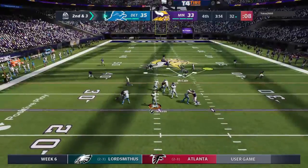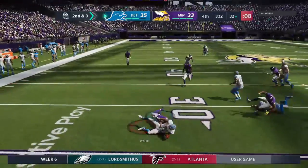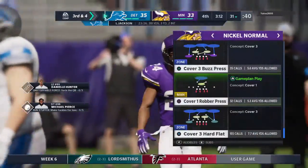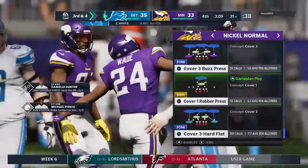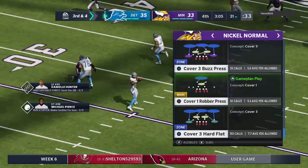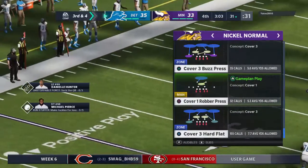Looking to throw again on 2nd down. Jackson, and he's got his man out of the backfield. That's complete. And he'll maybe get back to the line of scrimmage, but no more than that. Pass complete, but no gain. No yards. Yeah. So you file that as unsuccessful. Yeah, you do, don't you?